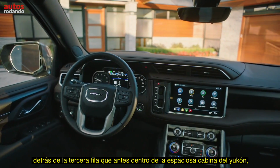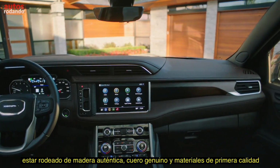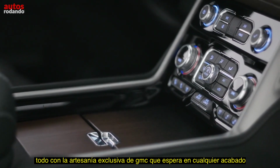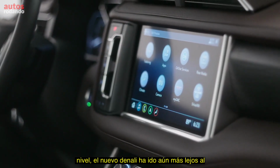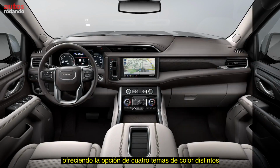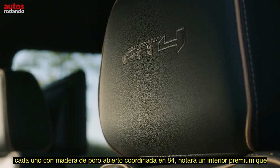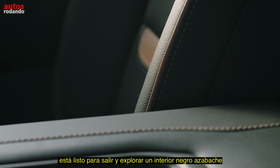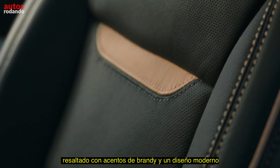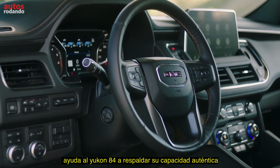Inside the Yukon's spacious cabin, you'll be surrounded by authentic wood, genuine leather, and premium materials, all with the signature GMC craftsmanship you expect in any trim level. The new Denali has gone even further by offering the choice of four distinct color themes, each with coordinating open pore wood. On 84, you'll notice premium interior that is ready to get out there and explore. A jet black interior highlighted with brandy accents and a modern layout help Yukon 84 back up its authentic capability.